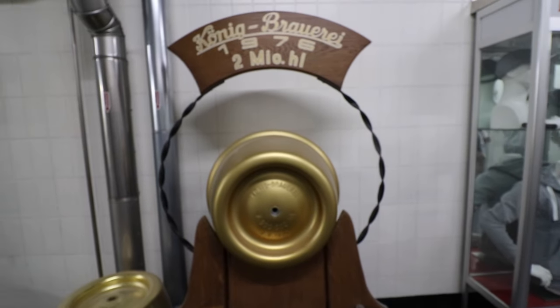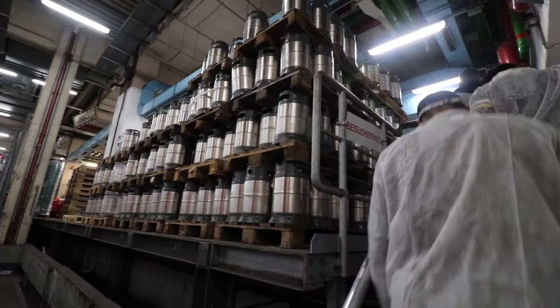So our tour guide said that there's about 78 million people here in Germany. One person consumes about 100 liters a year. No, that was fun. I'm just out of breath, dude. I can't go. Going up and down these steps in this brewery is a tough task, especially while you're drinking beers.